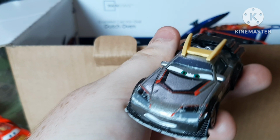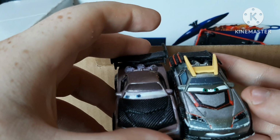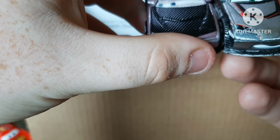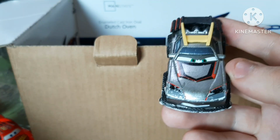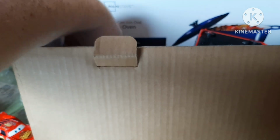We got Kabuto. Nice. Always wanted to do this, like compare Kabuto and Boost. I think they are the same model. Close. But hey, we got a Kabuto. Beauty.